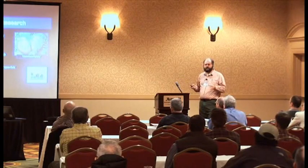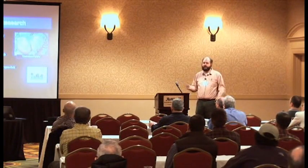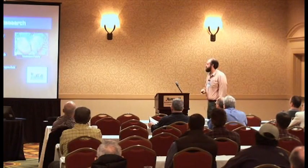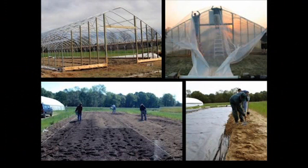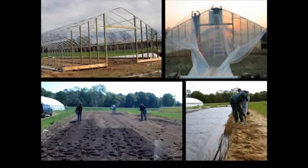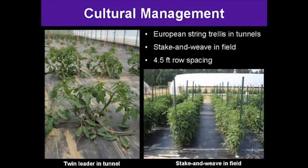We also did some fertility work as well, looking at the grafted and non-grafted plants at different fertility rates, and some other stuff too, which I probably won't talk about today. And basically, we got some money to build these things, and we had two 30 by 96 foot high tunnels that we put up. We used organic practices. You can see the compost being applied, and so on and so forth.